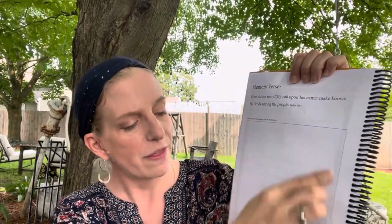I want them to write, why is this important? So in this, I should have shown you the front of the book. This is the Foundations of Torah early years book. This week they're learning, "Give thanks unto Yehovah, call upon his name, make known his deeds among the people." So they're talking about being thankful, and it says, draw a picture of something you are thankful for.